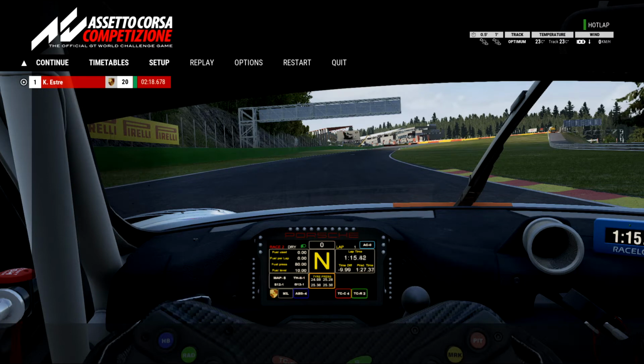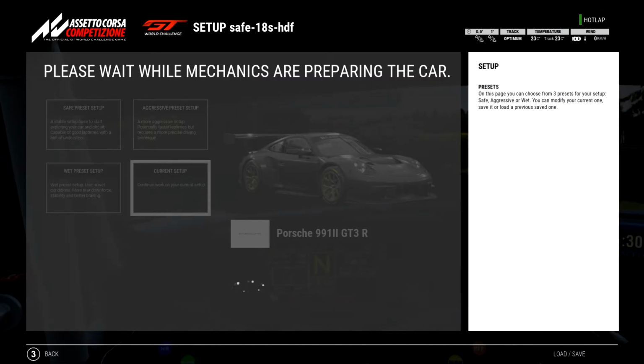And a 2:17.9 puts me like in the top 100. I don't know how many people have participated or whatnot, but this to me does 2:18s all day long and is actually somewhat enjoyable to drive. Doesn't just understeer off the track everywhere. So let's go ahead and look at the setup here.